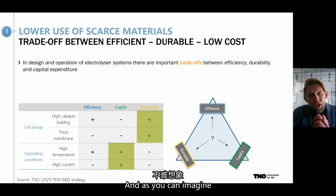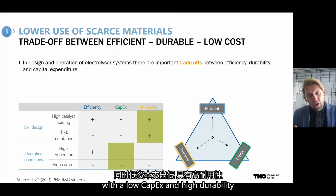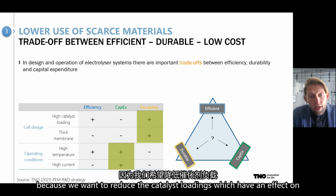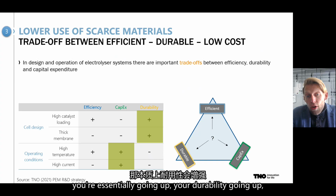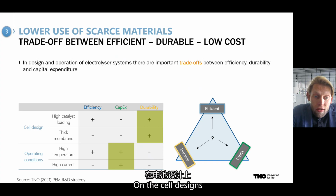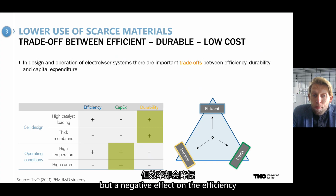And as you can imagine, it's quite a challenge. It's a trade-off, because on one side, we want to have an efficient electrolyzer with a low capex and high durability. And that's quite challenging because we want to reduce the catalyst loadings. If you go to higher catalyst loadings, your efficiency goes up, your durability goes up, but your capex goes up. On the cell designs, if you go to thick membranes, it has a good effect on your durability, but a negative effect on the efficiency.